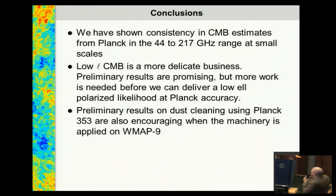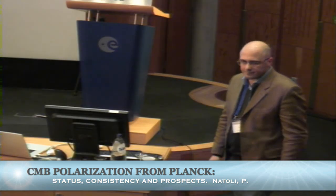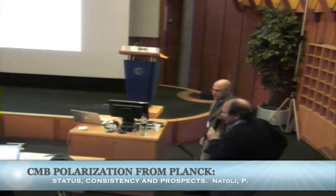And at the end of this talk, we have shown some consistency in Planck channels in polarization at small scale for 44 to 217. Low L polarization obviously is a more delicate business. I think the results we are showing are promising, but certainly we will need to work much more in the coming months on that. And also, these results on dust screening are quite encouraging, even when the machinery is applied to WMAP 9. Thank you. There is some excitement for the future here.